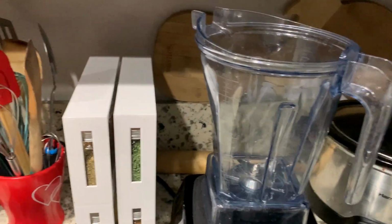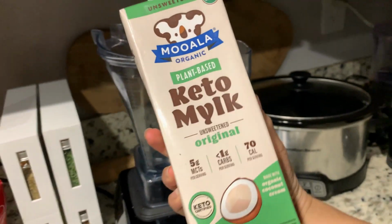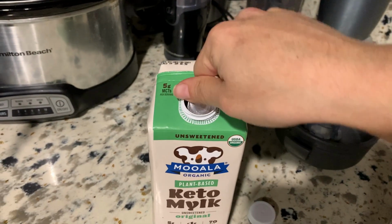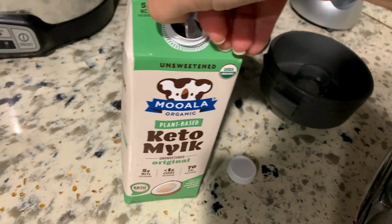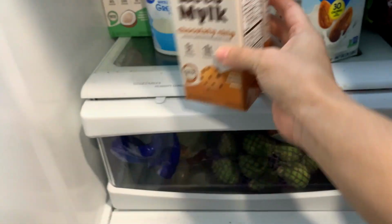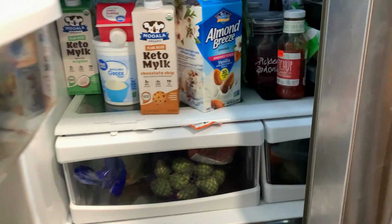I'm gonna be using this keto milk. They just sent me a bunch of their products. I've tried them. They are really good. You know, I don't know if I see myself purchasing them. They did have this chocolatey chip flavor that they sent, which was really good. And I don't know. I haven't fully come together with my thoughts on it.